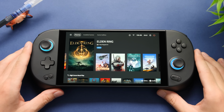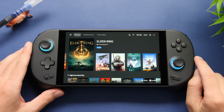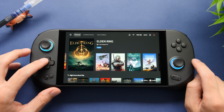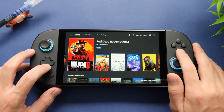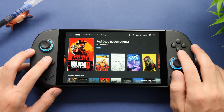I want to get started with some benchmarks, but before we do that, let's briefly talk about the software. I have covered the iSpace 2 software in my Air 1S video, and I have that installed on this unit. This is the current version of the software. As it stands now, the UI looks a little different than it does in my Air 1S video because they have this new bottom shelf that wasn't there before, but everything else is pretty much the same.